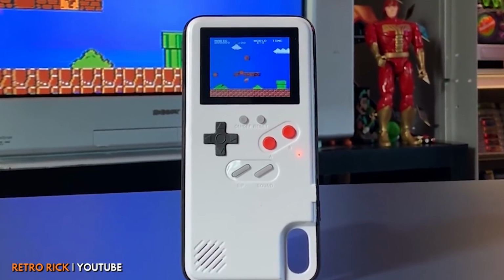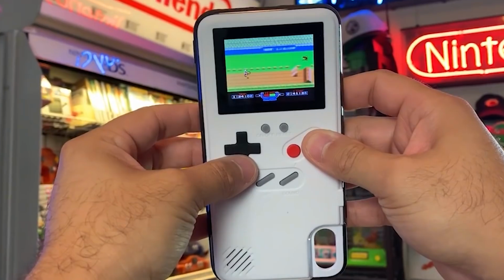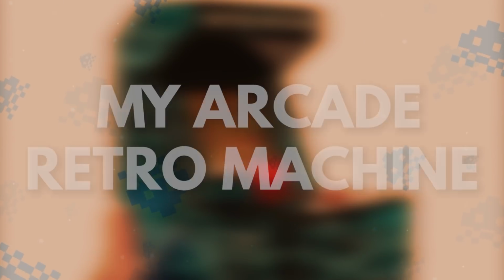Anyway, this case not only makes your phone look like a Game Boy, but it actually comes with 36 games that you could play on it. All you have to do is turn the phone around, turn the case on, and boom, you're playing classic games. Doesn't get much better than that now, does it?